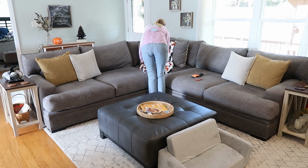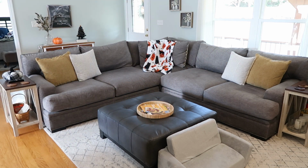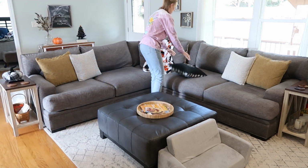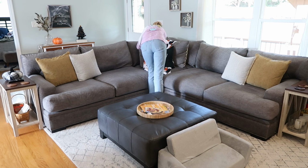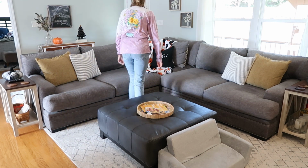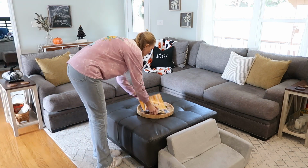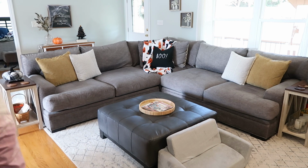Of course, we have our own black kitty cat. His name is Ollie, and I just loved that blanket, and I thought Grant would get a kick out of it too. So adding that here in the corner, and then also adding my Ray Dunn Boo pillow. Still love using my Ray Dunn seasonal pieces, of course. And then I'm just gonna tidy up these magazines here on the ottoman.